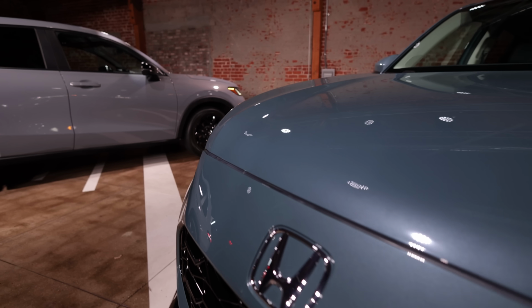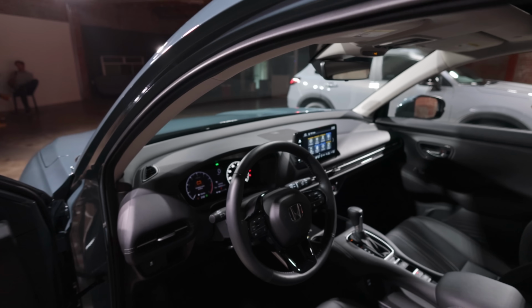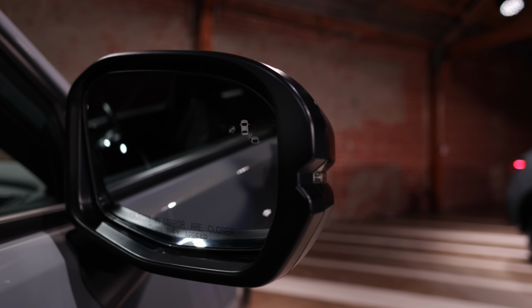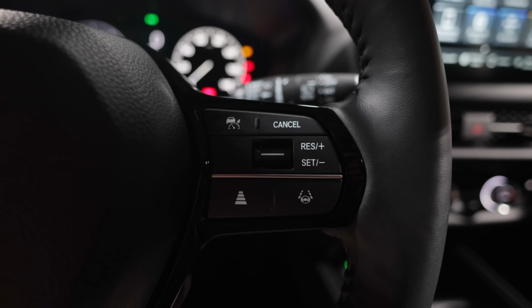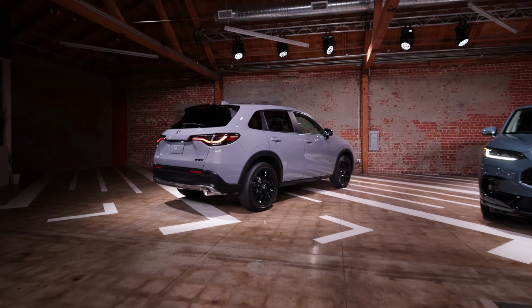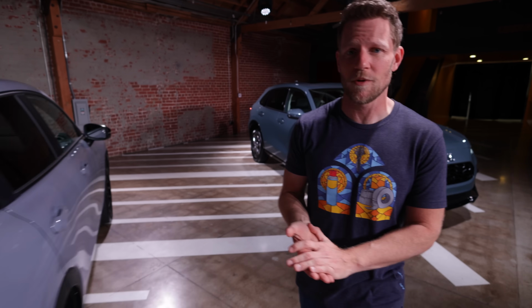From a safety perspective, the 2023 Honda HR-V ranks strong with 10 airbags and an updated Honda Sensing suite of active driver assist tech coming standard on all trims. In total, the all-new HR-V appears to be a value-rich, roomy little SUV. I don't know to what degree the 2023 Honda HR-V will appease your upscale aspirations, but I do know it goes on sale in June of 2022.